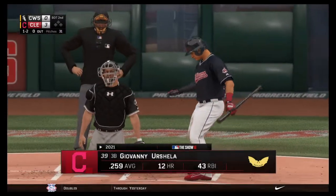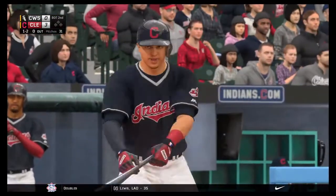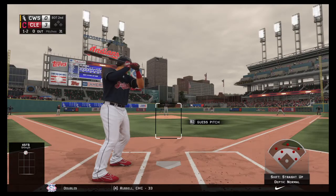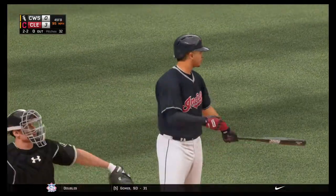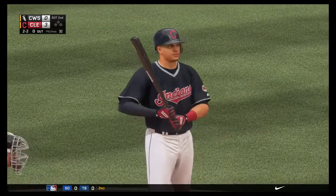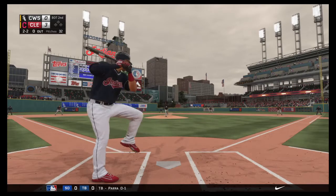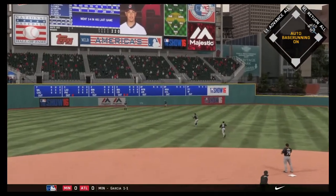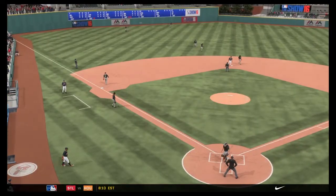Giovanni Urshela will get his first opportunity now. 2 for 4 to close out Sunday's series finale. To 2 balls and 2 strikes now. This one's hit deep out to left center field. Herrera ranging back, but he has no chance to make the play. It's off the wall. And he's going to make it. He's in at second base with a leadoff double.